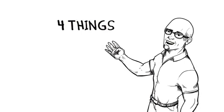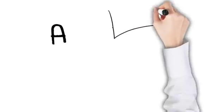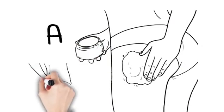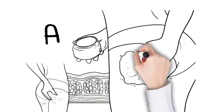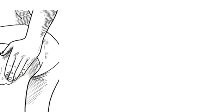There are 4 things which cause the appearance of cellulite to get worse and worse. These are: 1. Trying to fix the problem with a passive option. Creams, lotions, they do nothing. So the actual cause, which is at the muscle layer, gets more and more atrophied because the creams and lotions do nothing when you're thinking they should.